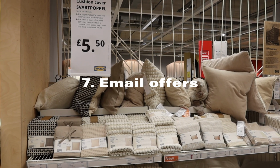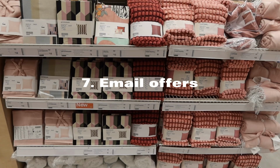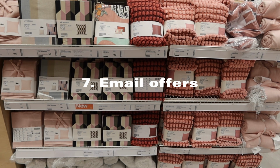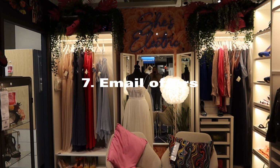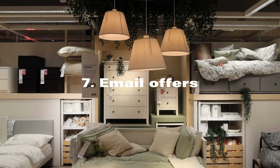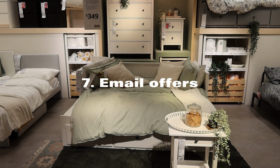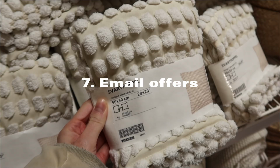Keep an eye on your emails for offers in your local IKEA store. So if you're an IKEA family member, you could be emailed exclusive offers and vouchers for your local store. This is similar to any membership scheme. If you sign up for email newsletters, you will often be emailed some special offers that are just for you.